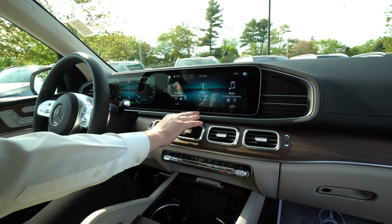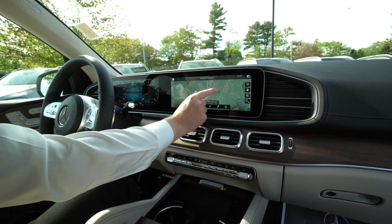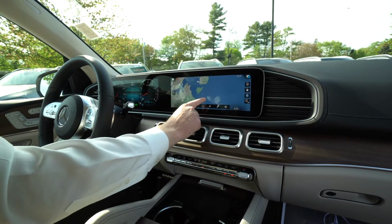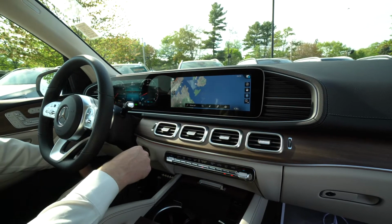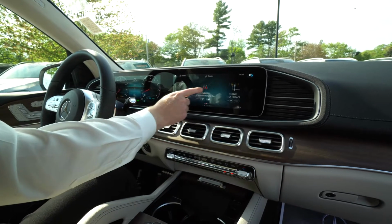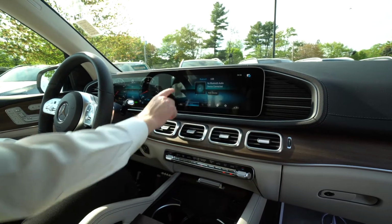This is the main screen for the infotainment center, and this is all touchscreen. Very, very user-friendly. You can zoom in, zoom out on the map. All very friendly. Looks like we have some ferries out there in the bay. And again, you can scroll around. You want your Bluetooth media, you simply click on that.